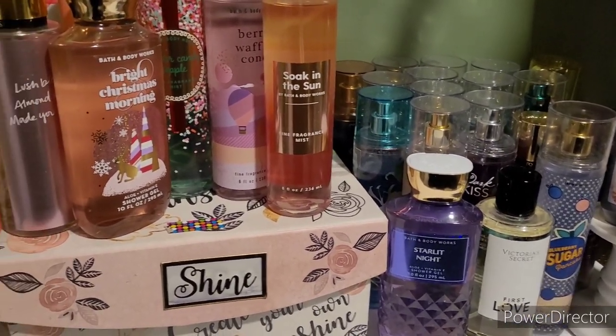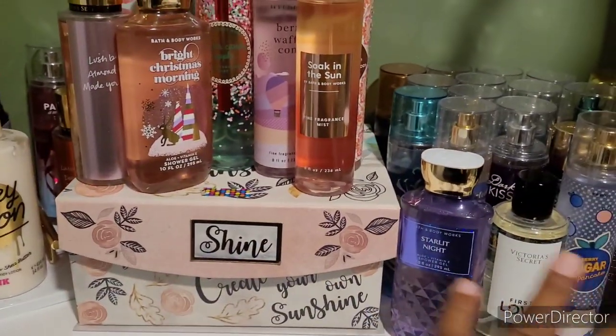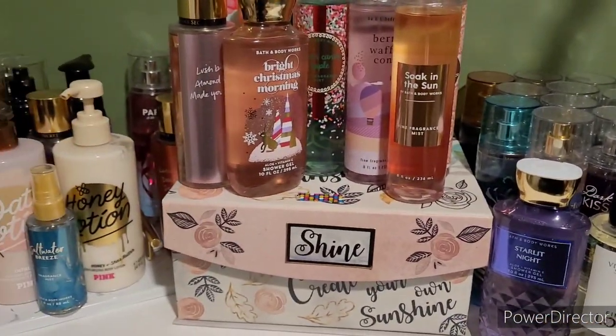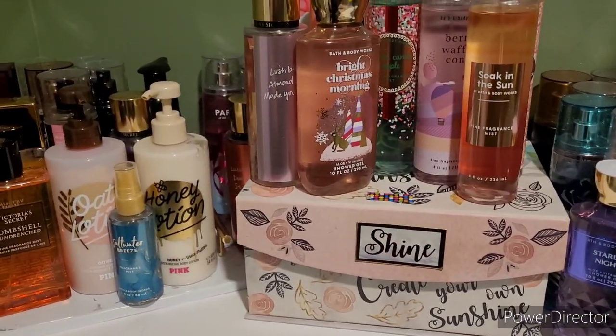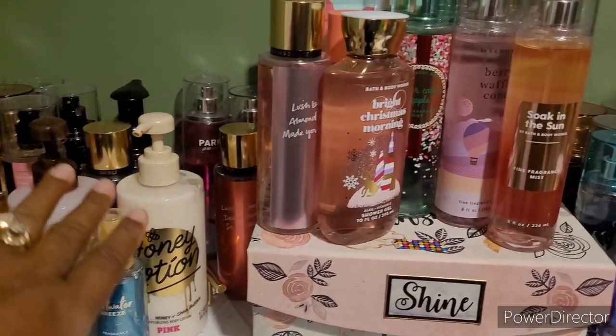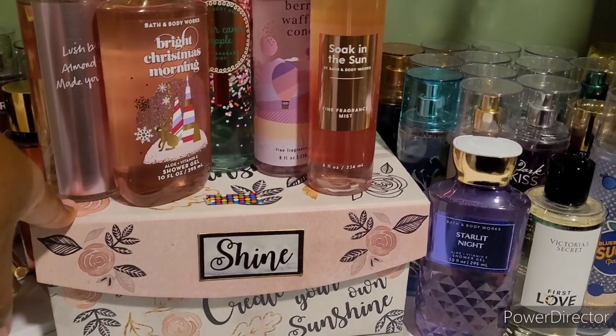And so, yes, I gotta start using my stuff. So I just decided to go ahead and make this the little spray and lotion area. I do have a shower gel here and there, but that's okay. So yeah, that's what I decided to do with this and my other little boxes.